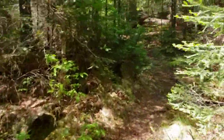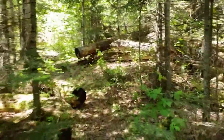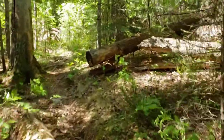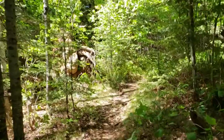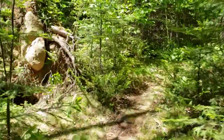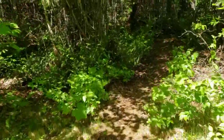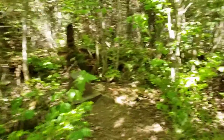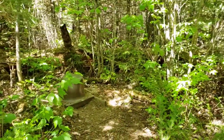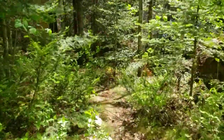So anyways, we're cruising along here. Real nice trail, real easy to find. Real easy access to the latrine. And there's the throne back there. Very, very private. And then back out.